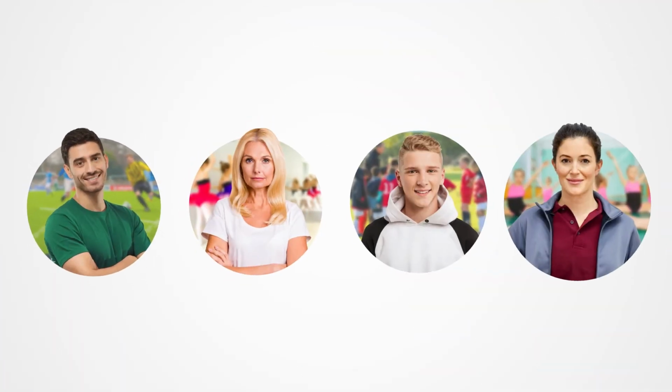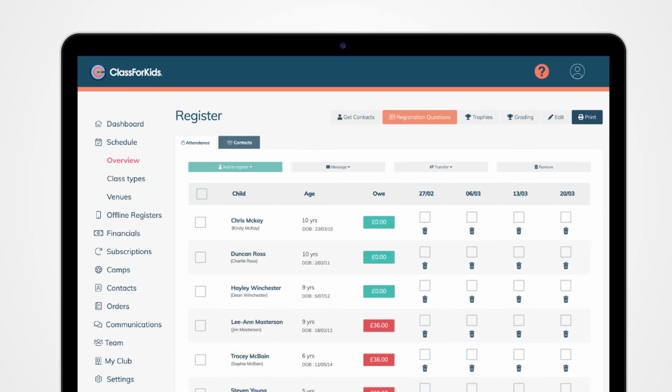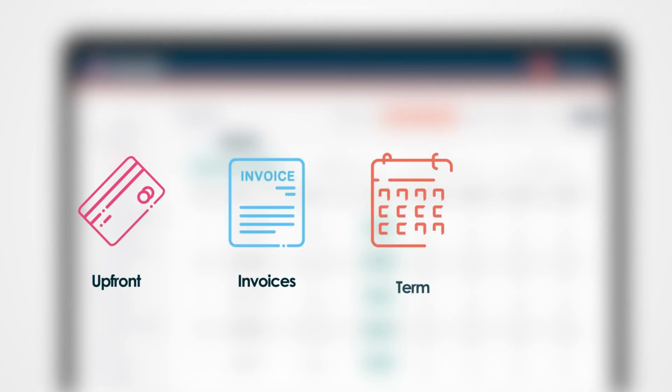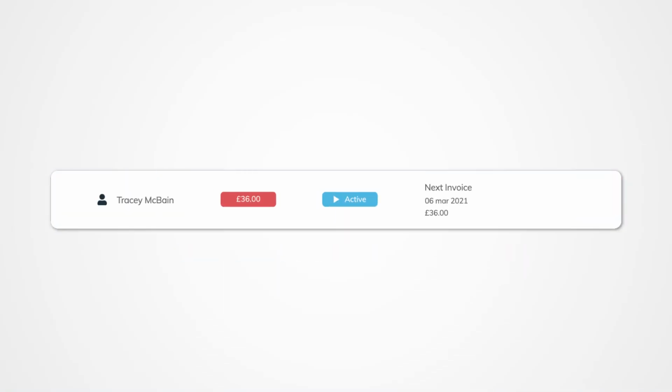We know that not all clubs operate the same way, which is why we offer loads of flexibility. When it comes to payments, you may wish to secure payments up front, or you may prefer to send out invoices. You might make term payments, or maybe you prefer to run monthly subscriptions. The choice is yours, and whatever you choose, our team has made it really easy to get paid what you're due, to pause payments, update invoices, or to refund when required.